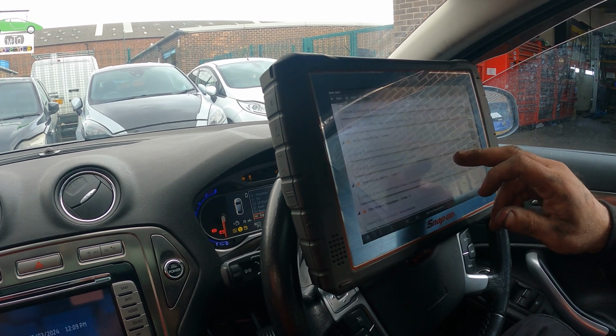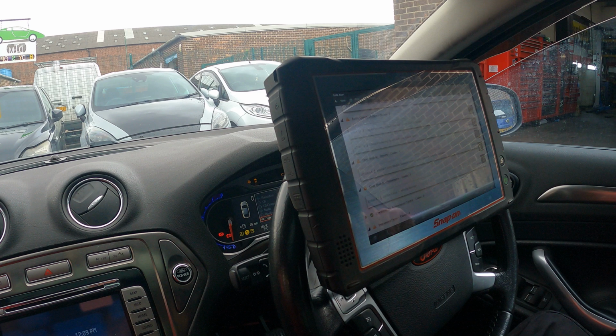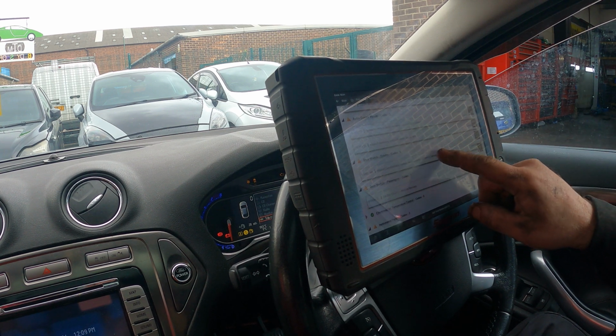Audio control, global positioning, open circuit to ground. Did you have GPS on this? Yeah. Okay, so something to look at.